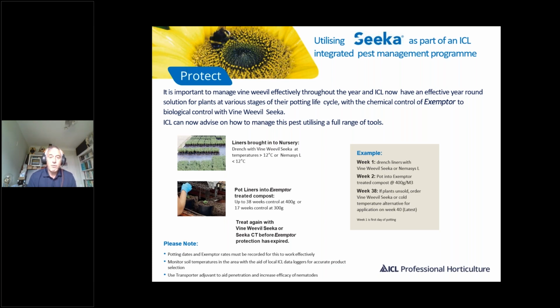But it's very important that you are monitoring your crops. You're looking for adults. You're looking to see when they're laying eggs, and you're also monitoring the growing media to see the amount of larvae present. And obviously, certain crops you're growing are very susceptible, so it's important to look at those and really check them. We can obviously help and give technical advice where needed.